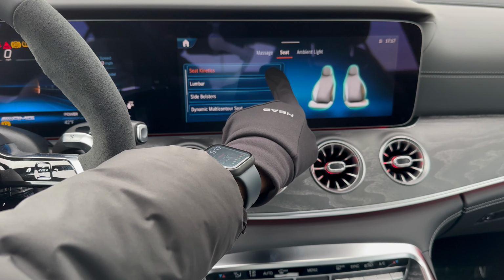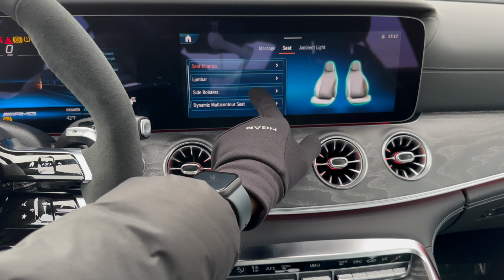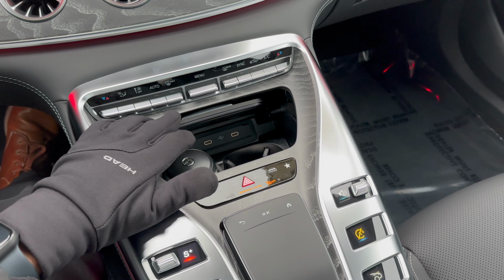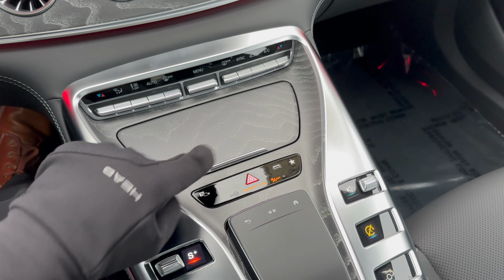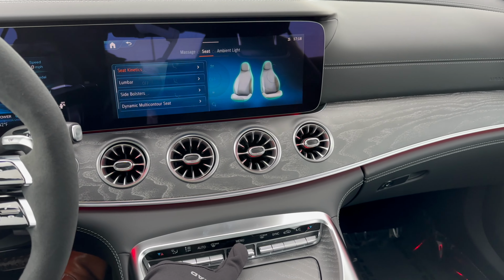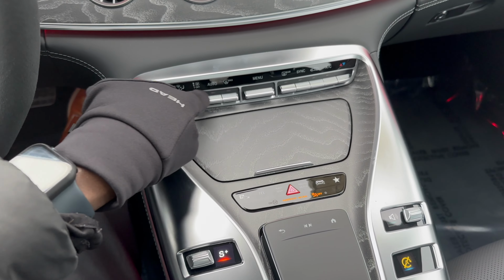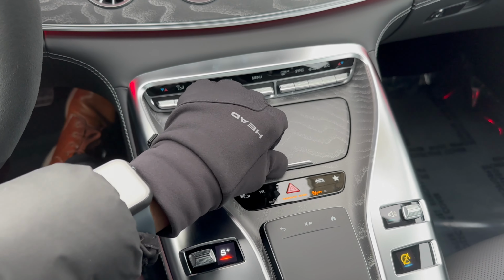The comfort menu shows you kinetics, provide you with the lumbar support, side bolsters, and also the dynamic multi-contour seats. And the center console, very iconic in the GT. Love the wood trim. You can option this in carbon fiber. There is a climate control menu shortcut right here. And I love the piano keys, good build quality. I love the mechanical pieces and not really buttons. I hope they maintain that.